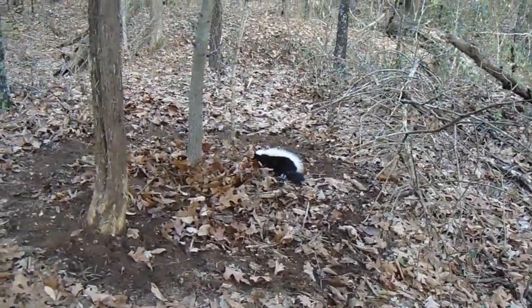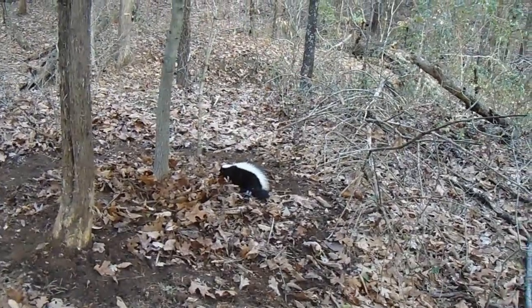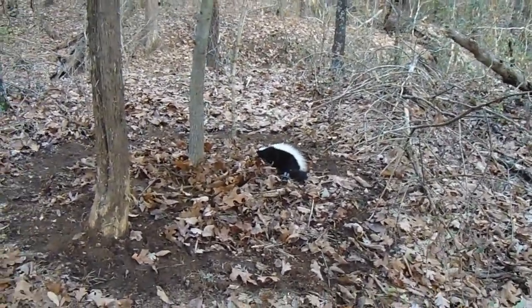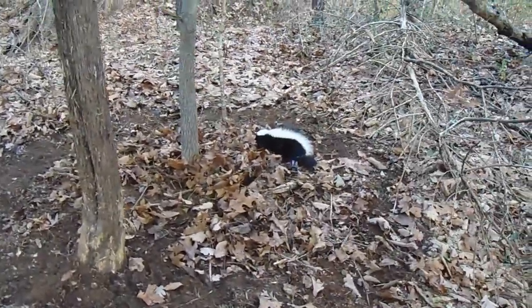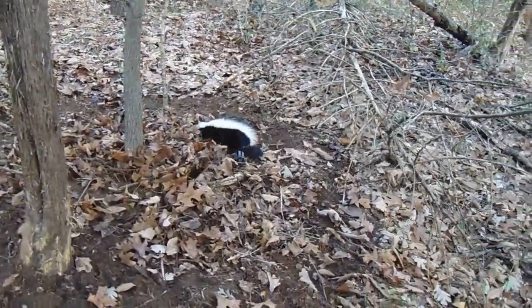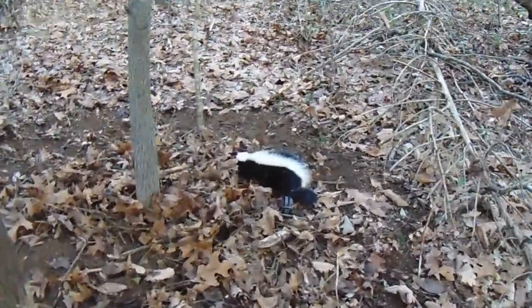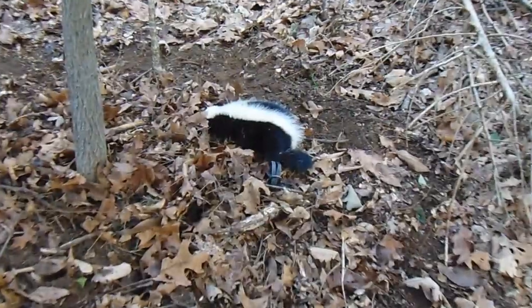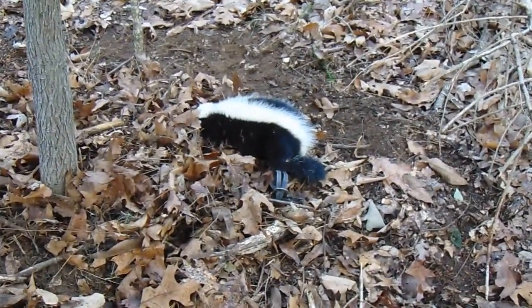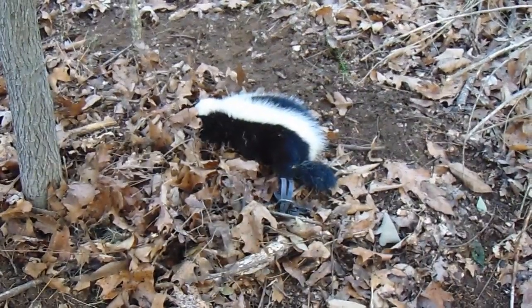As you can see, we got a skunk here, and I believe he's caught in a 1.5 trap. I smell this guy from about a quarter mile away. I mean, he really smells. Yeah, that's a 1.5 trap. He's caught by the back foot, and right now he's hiding his face in the leaves. He's not putting his tail up, getting ready to spray, although he is kind of looking at me.